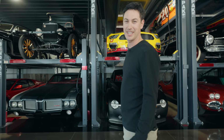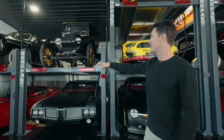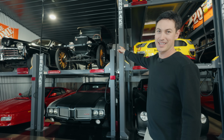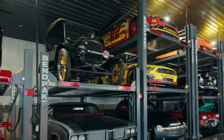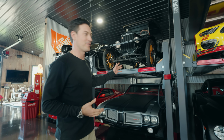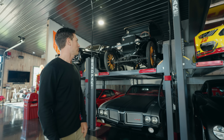Just want to keep it, feel like I can't sell that one. My favorite car over here on the double deckers is my Model T. Love driving this Model T. It's so much fun to drive because it's a good reminder of how far we've come over the years of developing the vehicle and what we've done with it.